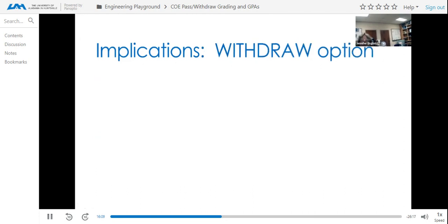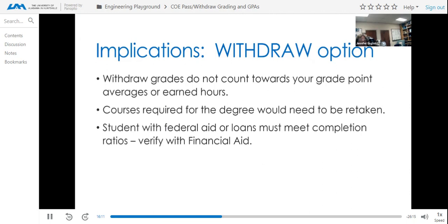So implications for the withdraw option. Withdraw grades do not count toward your grade point averages or your earned hours. So if you withdraw from a course that's required for the degree, you would have to retake that course. Students with federal aid or loans must still meet completion ratios. We're going to talk a little bit more about this, different financial products you might be using or other scholarships, things like that. We'll talk more about those implications as we go along. So if you haven't heard anything about your specific situation, stay tuned.